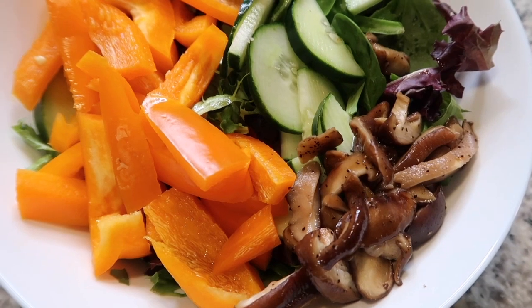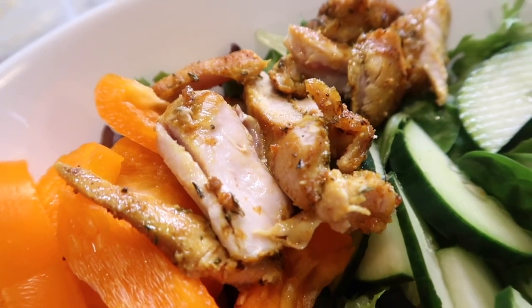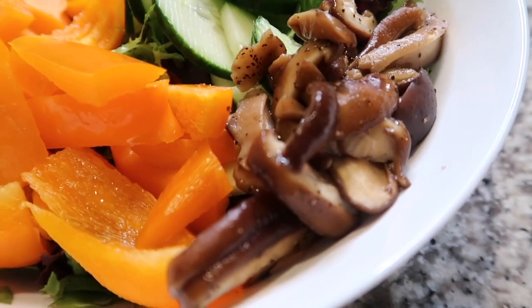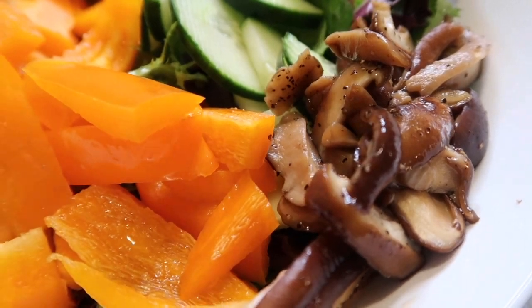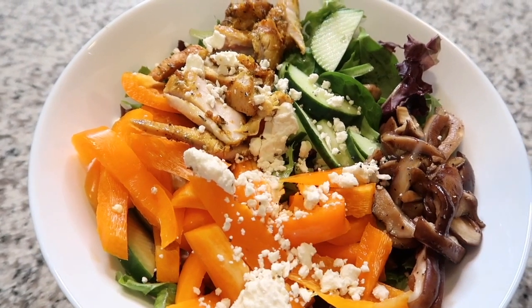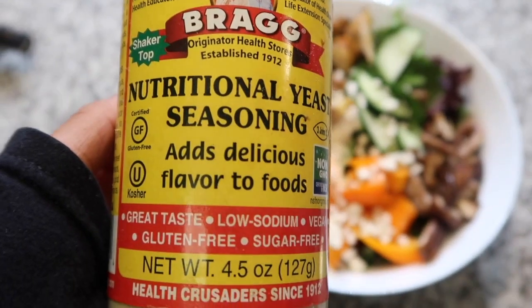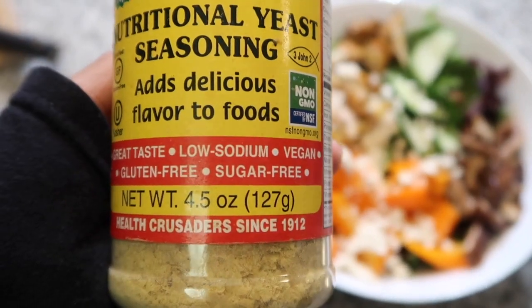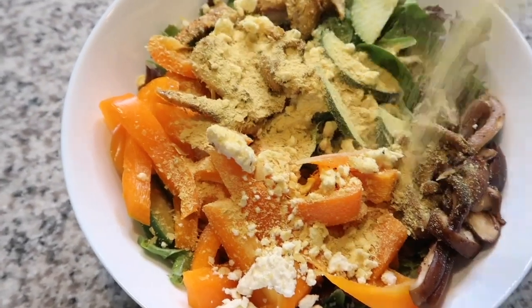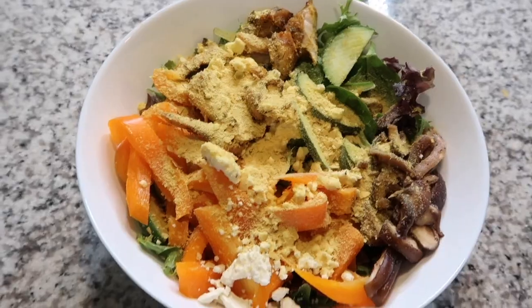This is my salad after I have added the mushrooms and all the veggies. I literally always have tomatoes, but just pretend that the tomatoes are there. I have my chicken, and I also love adding feta cheese to my salads. I have to have feta cheese in my salads, so I'm adding that. And I also really love adding nutritional yeast. This is a super simple topping that makes such a difference. It gives the food, anything you add it to, like a cheesy flavor.